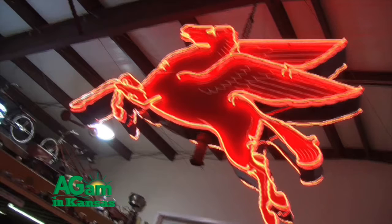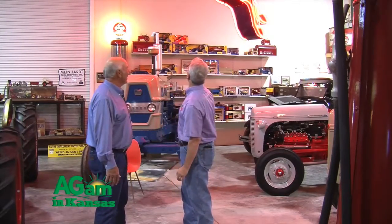Well, it's always been dear to my heart. My dad was a Mobil distributor in Paxico for 50 years. He didn't really have this sign, but I found it and had it redone. Mobil's always been my favorite brand, and so we got it fixed up and always have it lit up for the museum. Well, now, I got to tell you, my dad was a Texaco dealer, and Texaco was always my favorite brand, so the Big Star was mine. Yeah. That's impressive.